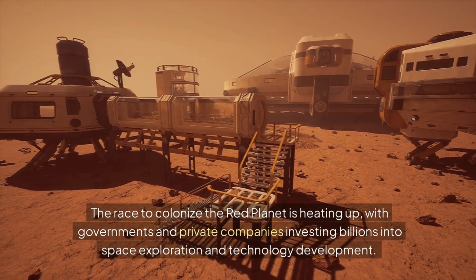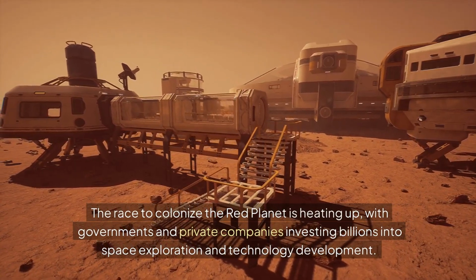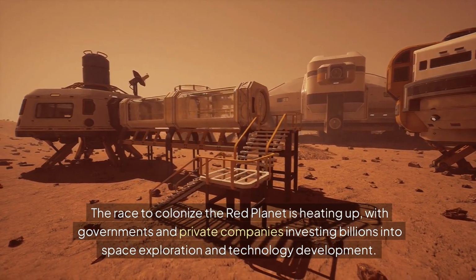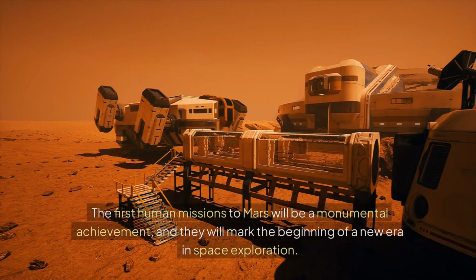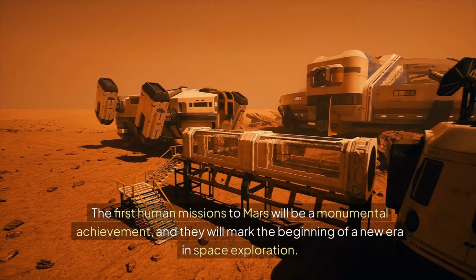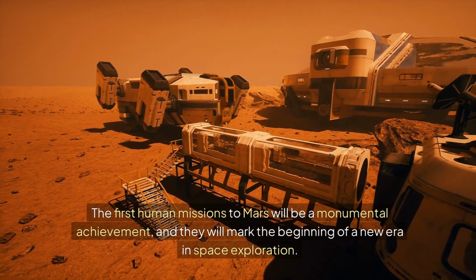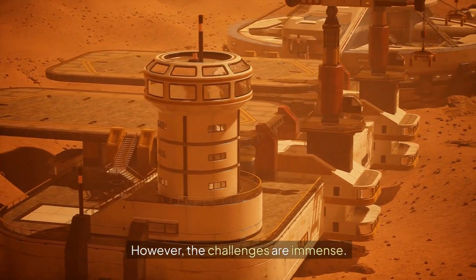The race to colonize the red planet is heating up, with governments and private companies investing billions into space exploration and technology development. The first human missions to Mars will be a monumental achievement, and they will mark the beginning of a new era in space exploration. However, the challenges are immense.